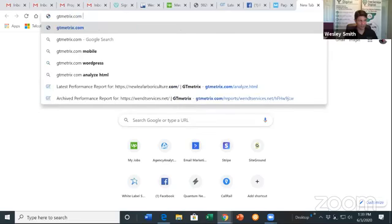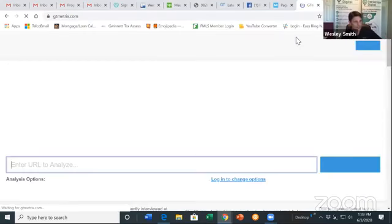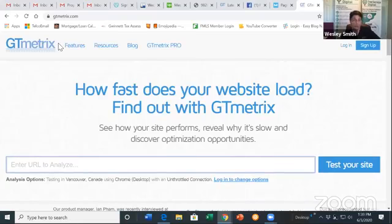gtmetrix.com, and metrics is with an X. So you click on gtmetrix.com, and this is it. It's a third-party website page load speed analyzer, and that way you can just punch it in, and it says enter your URL to analyze.